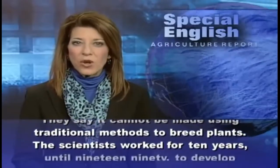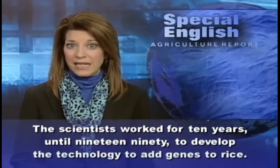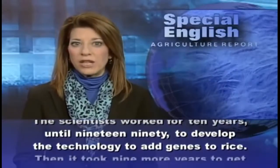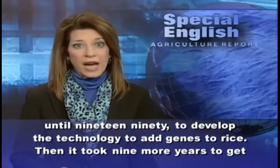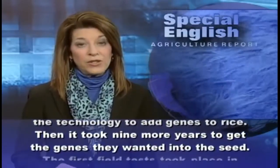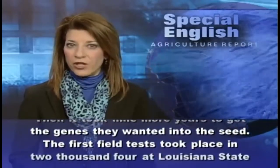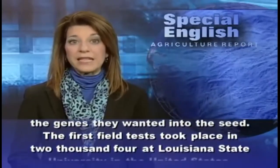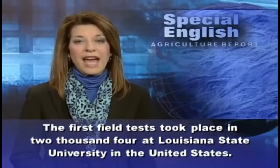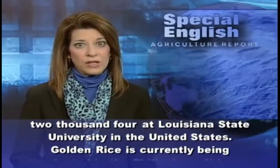The scientists worked for 10 years until 1990 to develop the technology to add genes to rice. Then it took 9 more years to get the genes they wanted into the seed. The first field tests took place in 2004 at Louisiana State University in the United States.